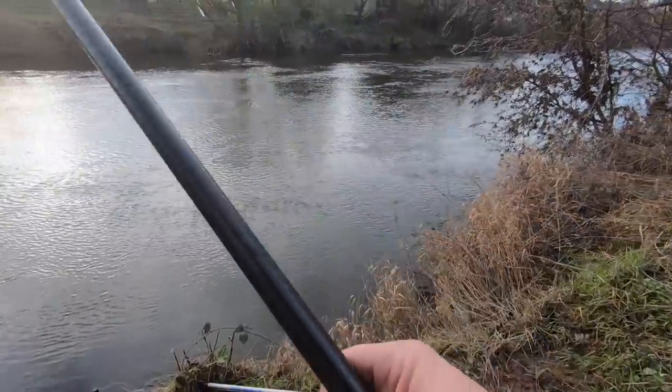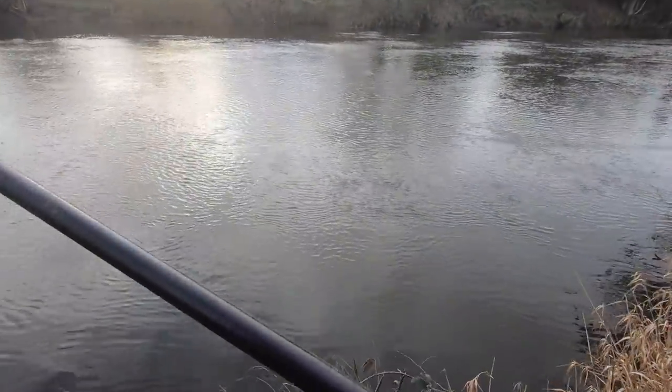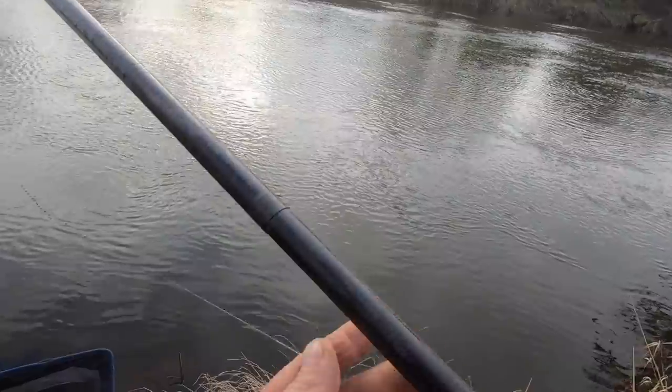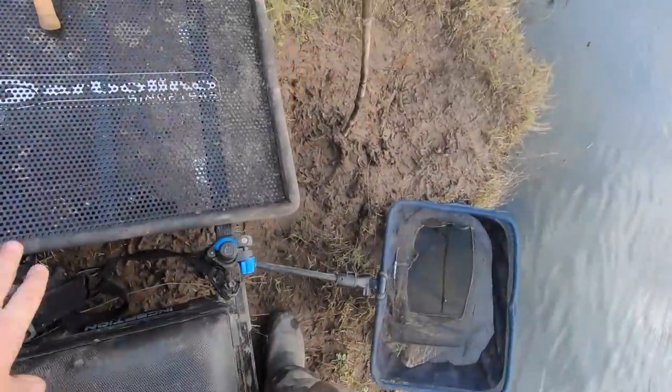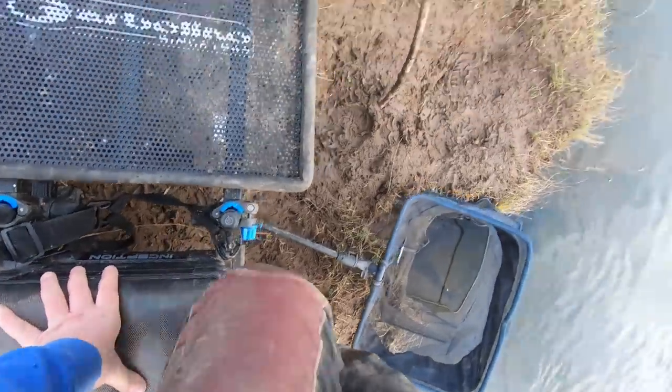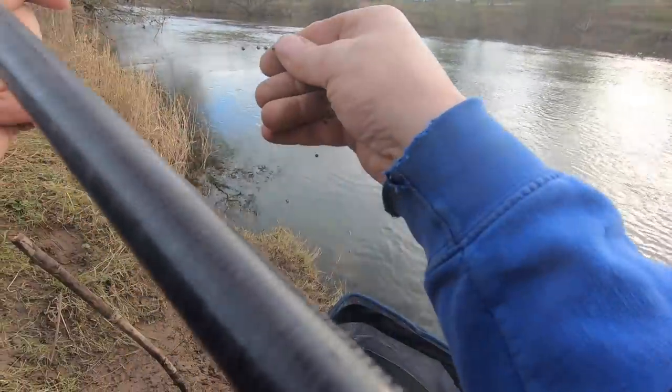So there we go, just by taking a little walk along the bank with a heavy plummet, I've got a real good idea of the layout of the bank, the topography, if that's the right word.